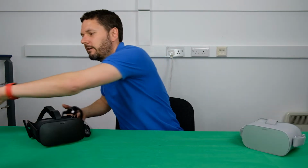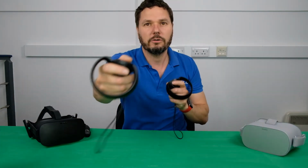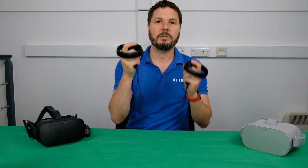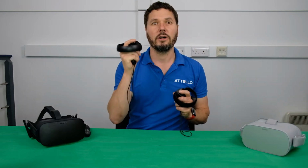The other thing we need to talk about is degrees of freedom. I think this is really important. The Oculus Rift has 6 degrees of freedom. When you use the controllers, we can actually move our hands around, move them forwards, move them backwards, bend down to pick things up, and the external sensors that we use can pick that up and see where our hands are. In my experience, that's very, very precise and it works really well.